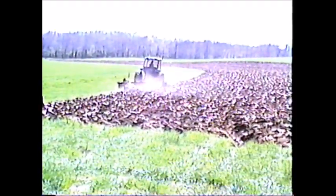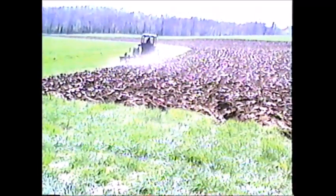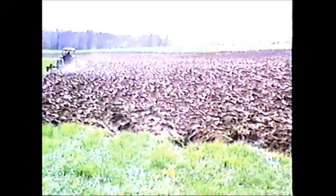Tobacco ground. He's got some more to go. We're planning on having around 5.5 acres here of dark fired tobacco. That's what this lot will be. And our burley tobacco will be grown over at the river farm. That's a farm down the road about 5 miles on Red River.